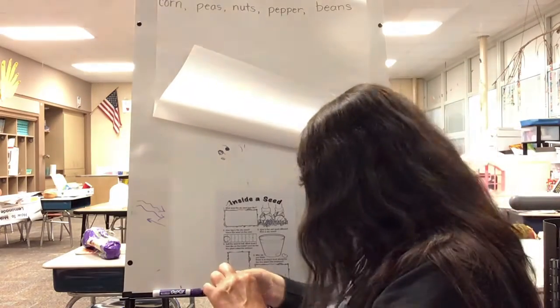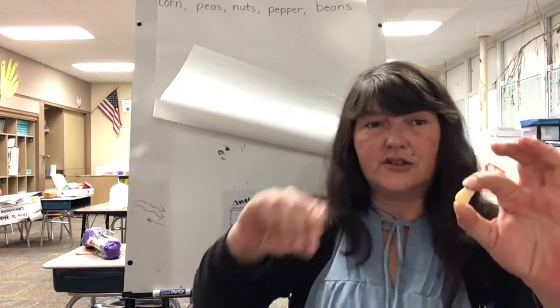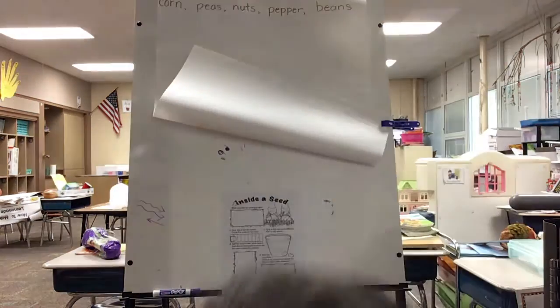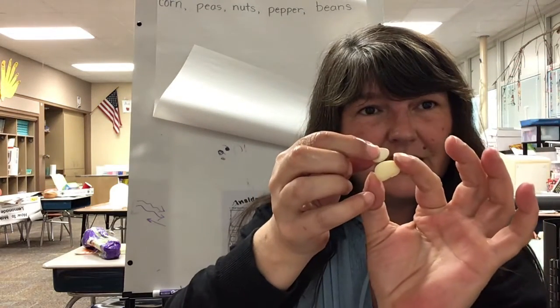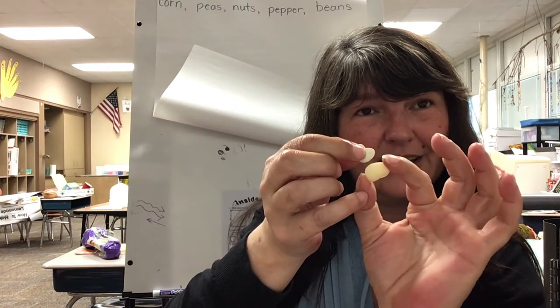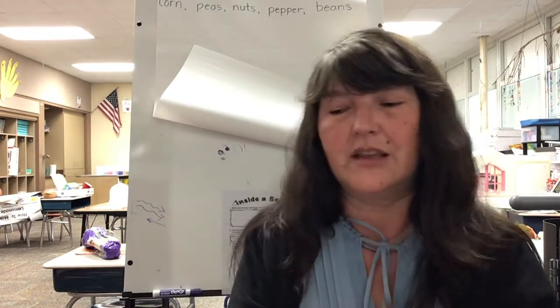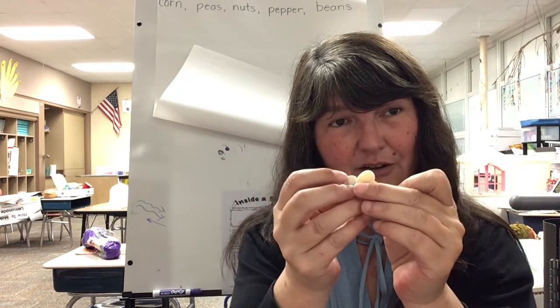Now, I want you to look at the wet seed and look at a dry seed. Whoops, fingers are too wet to hold on to that. Look how they're different. When they get wet, they start to swell up, right? Isn't that interesting? So how are they different when they're wet from how they are dry, and how are they the same?